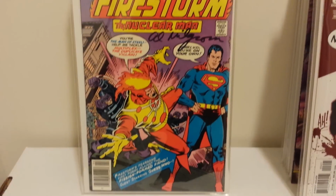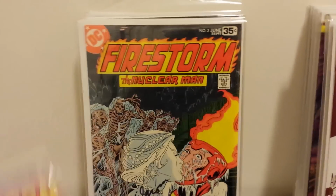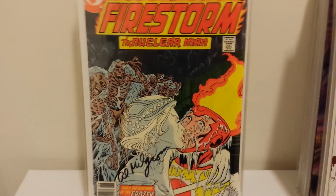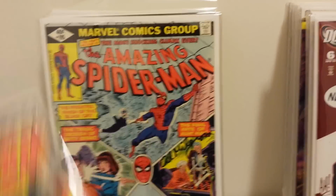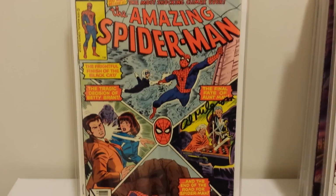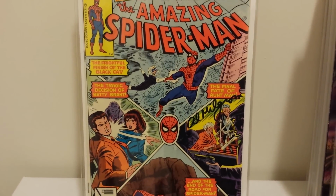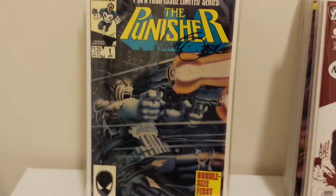Al also signed my Firestorm #2, which is in much better shape than #1, and my Firestorm #3, which is first appearance of Killer Frost. Very, very cool guy. And last but not least, Al Milgrom signed my Amazing Spider-Man 195. This is second appearance of Black Cat. So, excellent time meeting him.